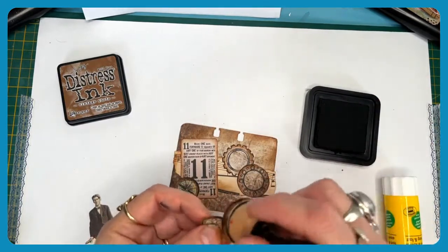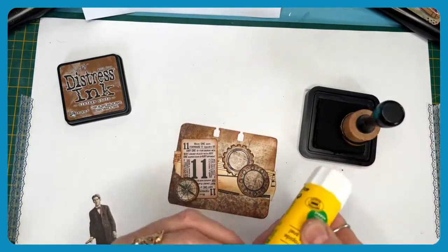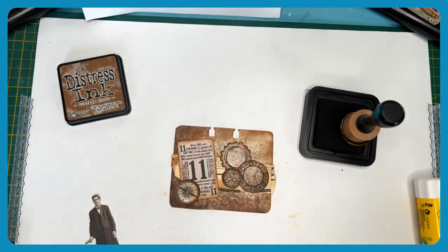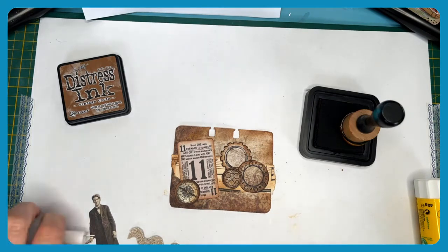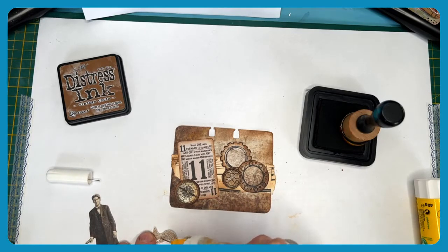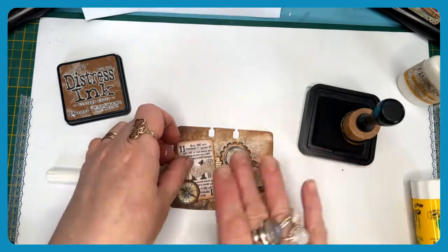Exactly. Yes. Not that I've got young kids anymore, but yeah. Well done. And I'm just going to stick a little bit of fibre down. I've just got a little rickrack. Sorry, I've got to get my lid off my glue. Okay. That's a rickrack. Yeah.